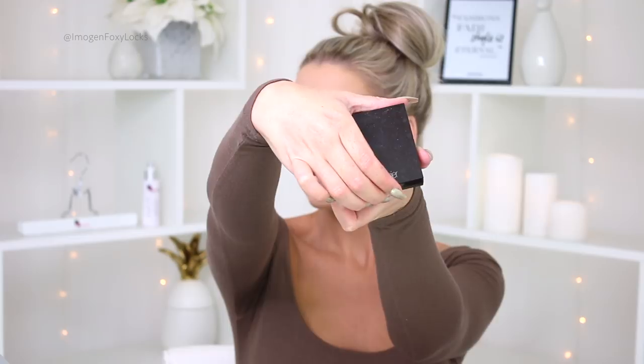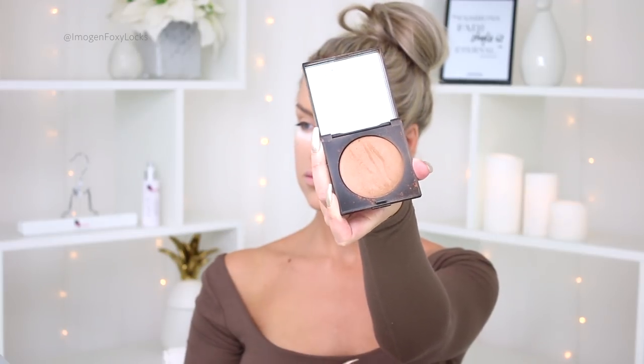Now for some colour, I'm going to use my Laura Mercier bronzing powder. This is one of the best ones I've come across because it's not too dark. So I like to put this all over my face. It just gives me a really nice base of bronzer.